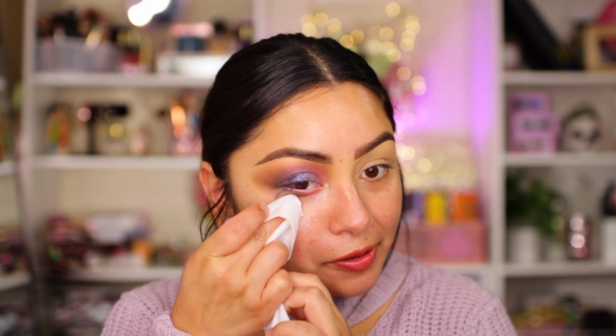So this eye makeup is basically done. I'm just going to clean up underneath the eye area right here. And I want you guys to see that I definitely did experience fallout. So since I am done with this eyeshadow look here, I'm going to go ahead and repeat the same steps over to this eye. I'm going to apply the rest of my face, and then I'm going to be right back to share with you guys the finished look.